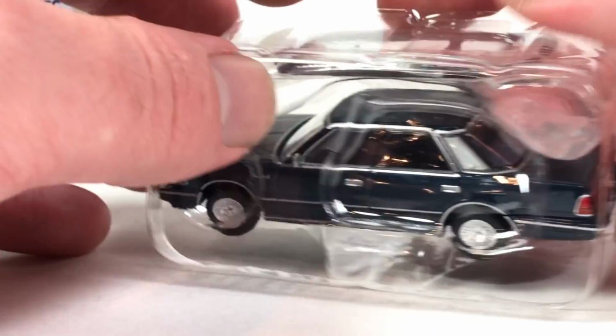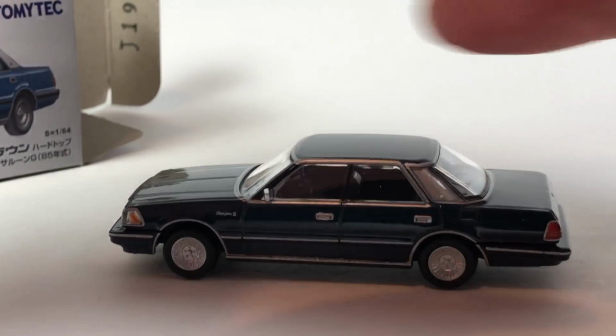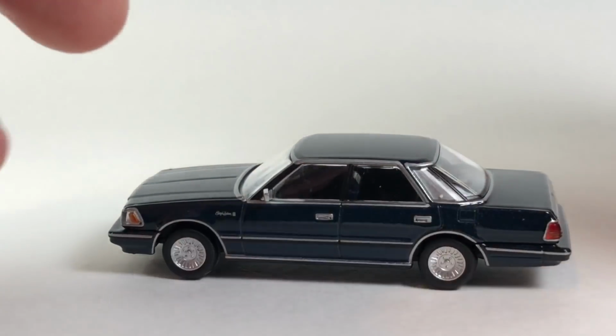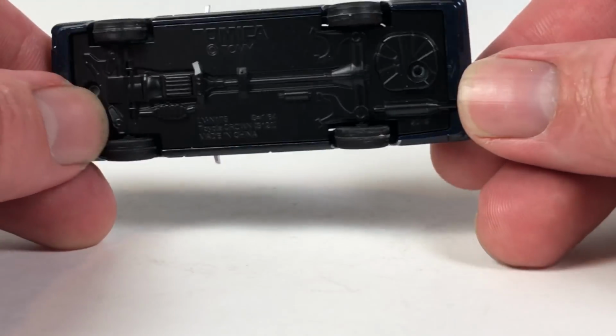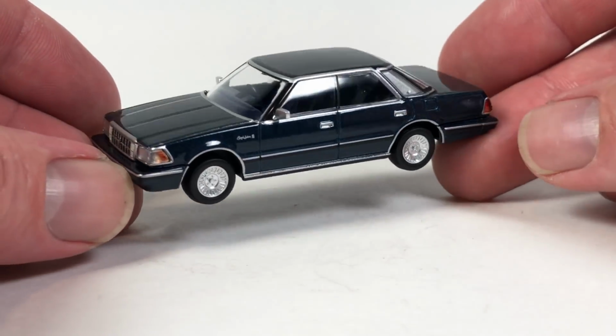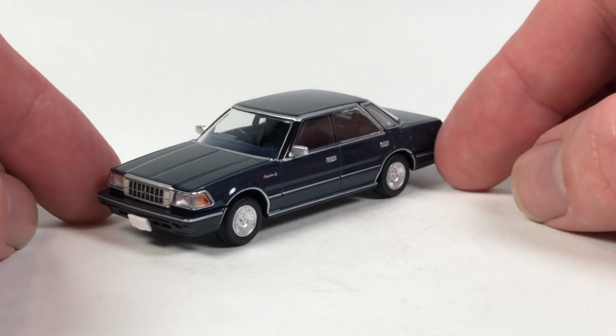This is the version B of the car, so likely this came out at the same time as one other color. So we should be able to actually peek at the date on the bottom and find out when it came out, which we'll do right away. 2018, so a fairly newer one. This looks awesome. I quite like it.